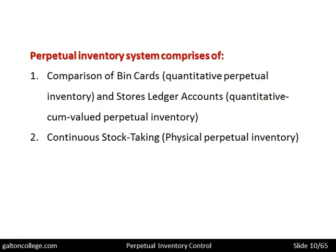If there is a discrepancy, clearly what is physically in the stores should be the figure that is kept. But there should be some explanation as to any discrepancy, of course. It may be due to various reasons.